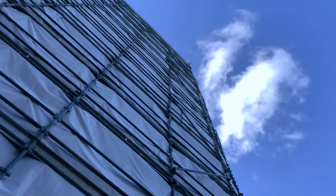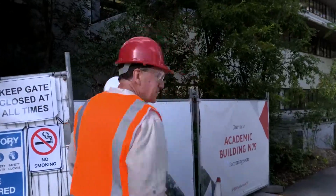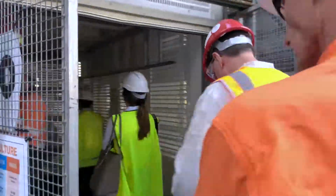We're here today to take a tour to see a little bit of what's inside so you can get a sense of how we're creating really cool spaces for students to do immersive, experiential learning here on Nathan campus.